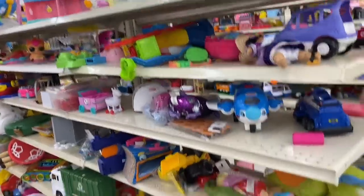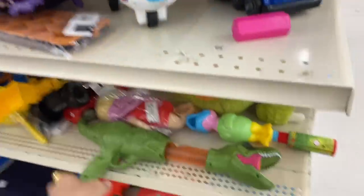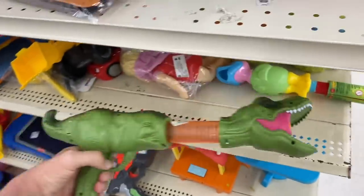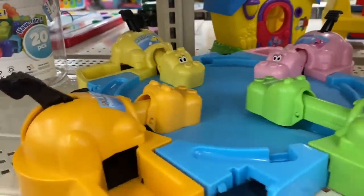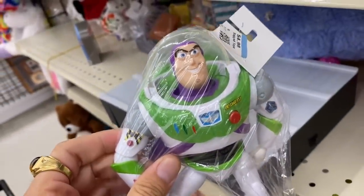We're gonna keep our fingers crossed and we're gonna pray that the vintage thrift store gods are good to me today. All right, let's see what do we got on the shelves today? We got a Hungry Hungry Hippos game. Hey, check it out. It's our boy Buzz.